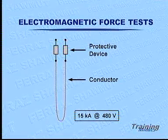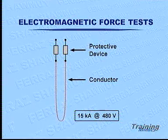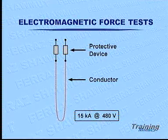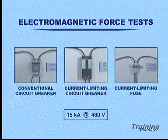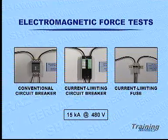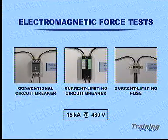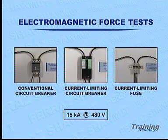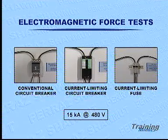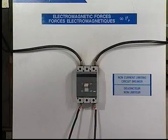For this first set of comparative tests, we have a length of conductor exposed to an available fault current of 15,000 amps, 480 volts. The three protective devices, all nominally rated at 25 amperes, are a conventional circuit breaker, a current-limiting breaker, and current-limiting fuses. The first test is the non-current limiting breaker.